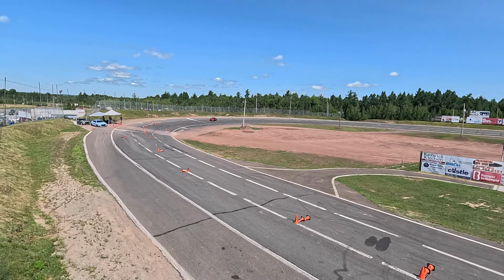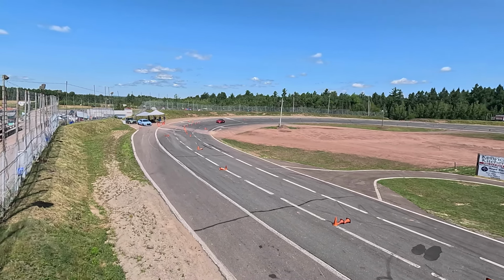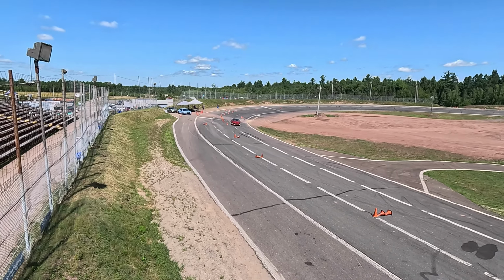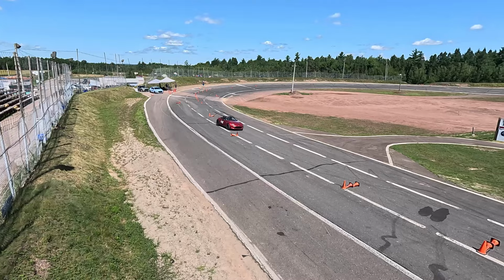This is a quick round. He just hit a cone there and he missed that, so he's off course. This round would not count if it was an actual race.